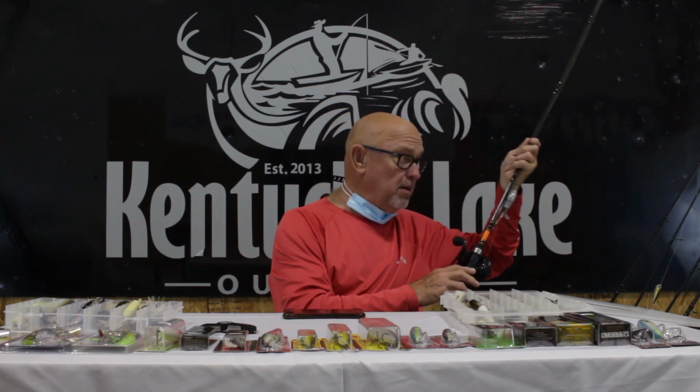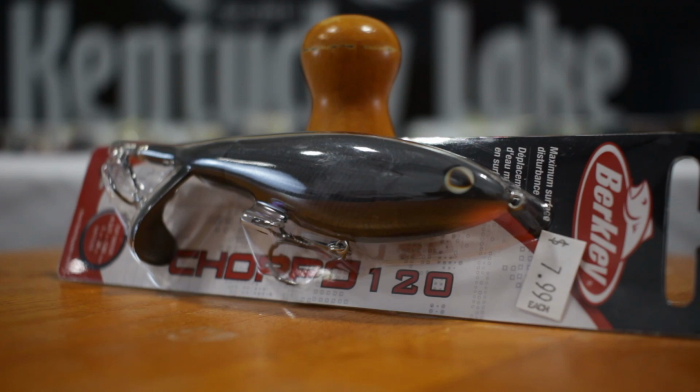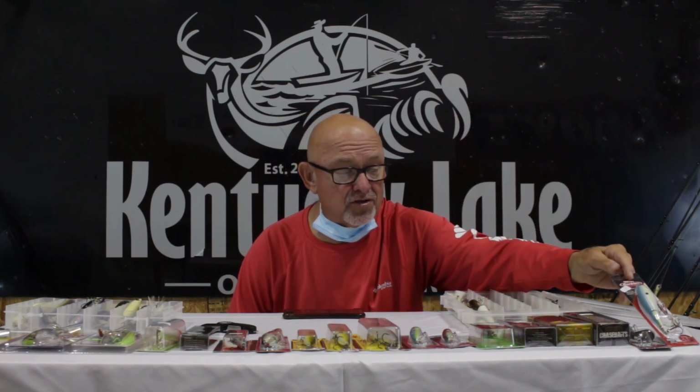Also a bait that's probably been our best seller of those type baits has been the Chopo. It's a Berkley bait. This is Black Lab Chopo here. Works really well. That's the 120 size. We have that smaller size there, 95, and we also have the 105 size.